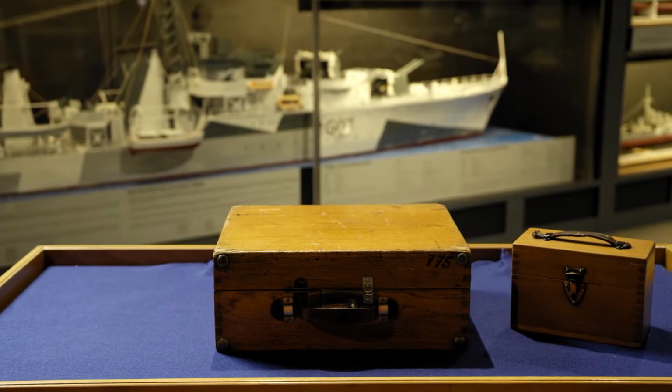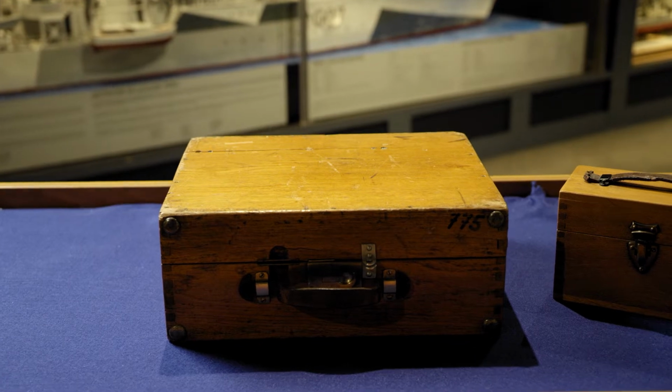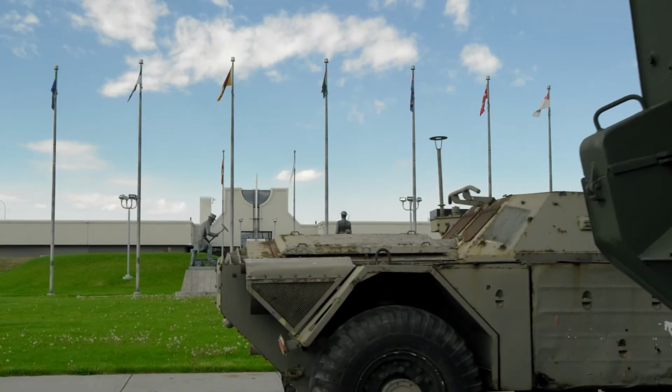What crucial role could this small wooden box have played in World War II? Let's break the code on this game-changing Enigma, a lock that was nearly impossible to crack.